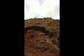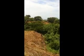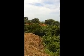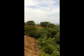Actually, notice that there's a terrace on top. You can see the other side, the end of the property where the last terrace is located, right up there. It's already clean.